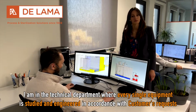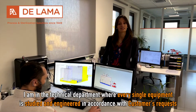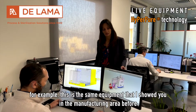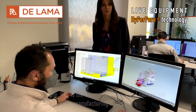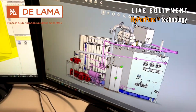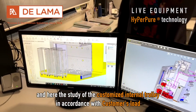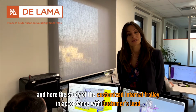I'm in the technical department where each single equipment is studied and engineered in accordance with customer requests. For example, this is the same equipment that I showed you in the manufacturing area before. And here, the study of the customized internal trolley in accordance with the customer's load.